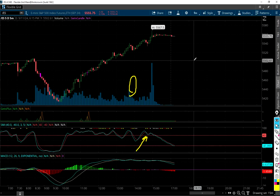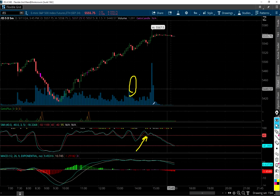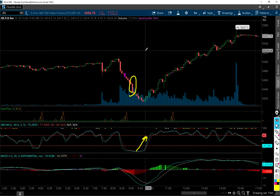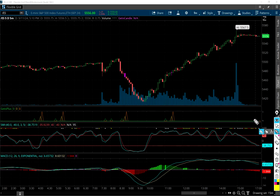Let's look at the 5-minute chart. Anything decent here? There was a decent signal there to the short side. Yeah, that wasn't a bad signal right there. Boom. Gets down here, goes negative momentum, stays there for like an hour, 2 hours. It's a nice trade right there. Nothing wrong with that.